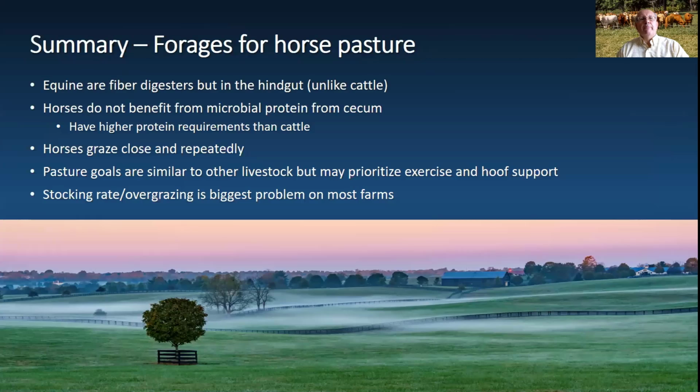So in summary, forages for horse pasture: equine are fiber digesters, but they do so in the hindgut, which is unlike cattle. Horses do not benefit from microbial protein from the cecum like cattle, and so therefore they have a higher protein requirement than cattle. Horses graze closer and will repeatedly graze the same spots, which is quite damaging to horse pasture. Pasture goals are similar with horses as with other livestock, but may prioritize exercise and hoof support. And high stocking rates or overgrazing is one of the biggest problems on most farms.